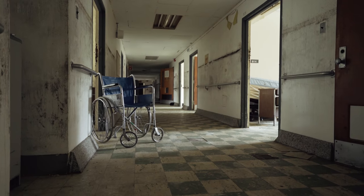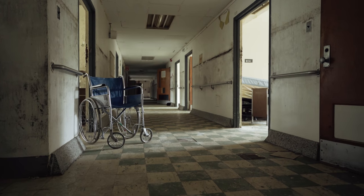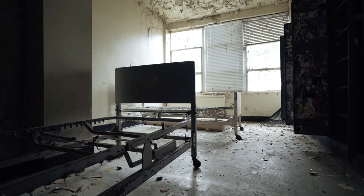At this point, we have fully explored the hospital, and it was time to head out. Currently, there are no plans to do anything with the building. It will likely continue to sit in decay until its eventual demolition.